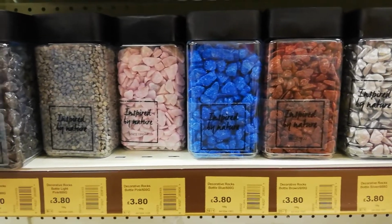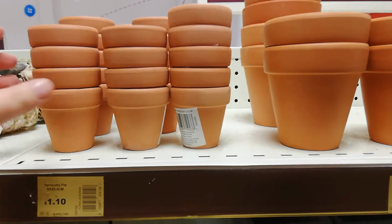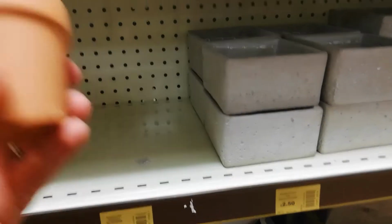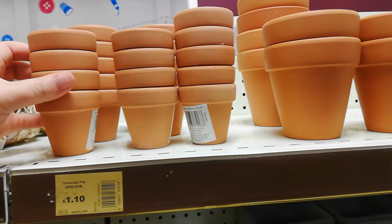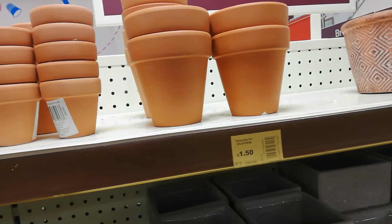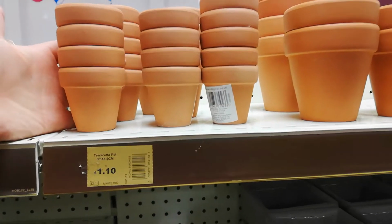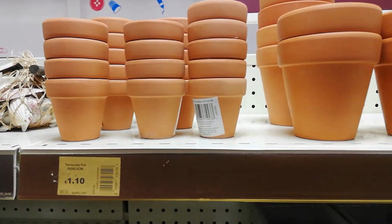These would be good for Small World, especially if you're working with older children that are not going to put things in their mouths. If anybody's looking for nice things for Mother's Day crafts, I feel like you could do something really nice with these. I can't think what off the top of my head exactly, but obviously something flowery or planty. £1.50 for the big ones and £1.10 for the small ones. I mean, you can see the size of my hand, they are pretty small, but cute.